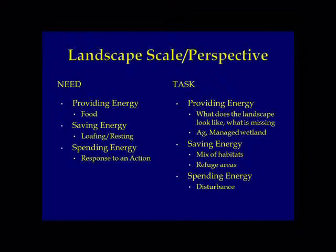Well, we do that through providing that mosaic of habitats on the landscape. We do that by providing refuge areas so they can get away from disturbance events. And then how do we help them mitigate spending energy? There's a lot they have to do to spend energy in their life, but how do we mitigate disturbance events that cause huge jumps in energy expenditure? And so that's managing disturbance, whether that's seasonal closures, daily closures, rest areas within your hunting area that you rotate around, but managing that ability of your land to meet those needs.